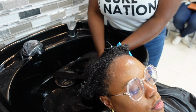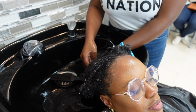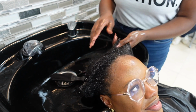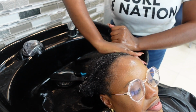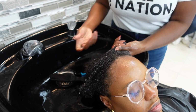So, in your experience, mousse or gel for better definition? Gel. Mousse is for volume, gel for definition. If you want both, you can use both. But I think most people, what they want can be achieved with just using gel. I think mousse is great for a quick wash and go that you just need to do real quick and leave the house, but just know you'll have to redo it.